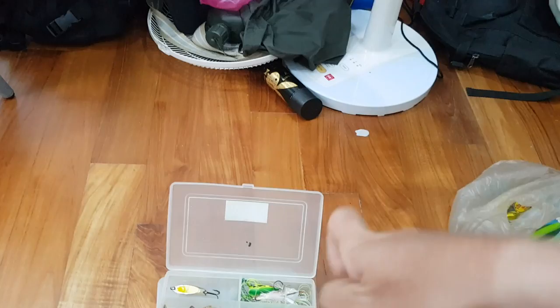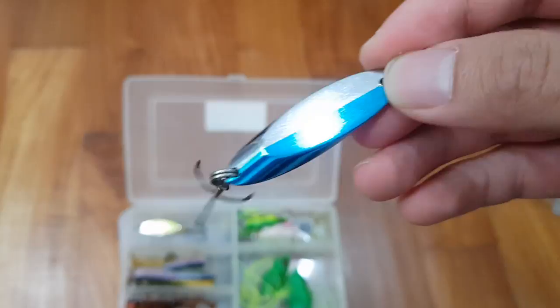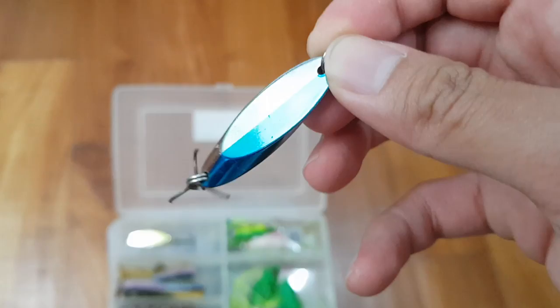I think it's a quarter ounce spoon. Very nice. I used it in Florida surf fishing from the beach, and I caught a few fish on this. But the bad thing is this is actually designed for freshwater use, so the hook rusted out and I had to change the hook and split ring.